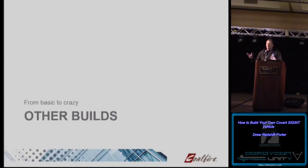You don't want the little computer. You have your own laptop. You don't need to monitor 20 megahertz or 64 megahertz of bandwidth at one time, which is what the USRP B210 can do, which is what I have running in the Jeep. And you just want to get started in this.